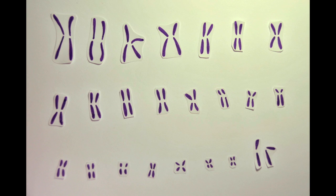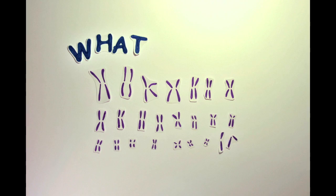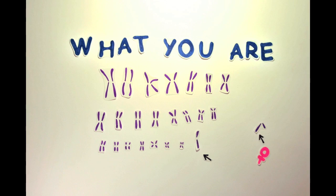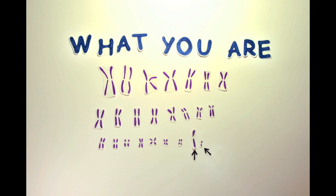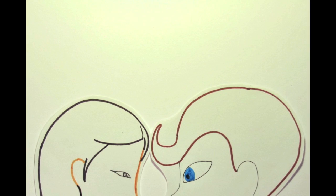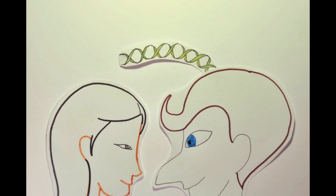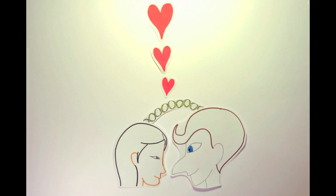Why do you need so much DNA? That's what makes what you are. For example, this makes you a girl, but if you have this instead, then you're a boy. More than that, it is what determines the color of your skin, the length of your nose, and it might even guide you to the love of your life.